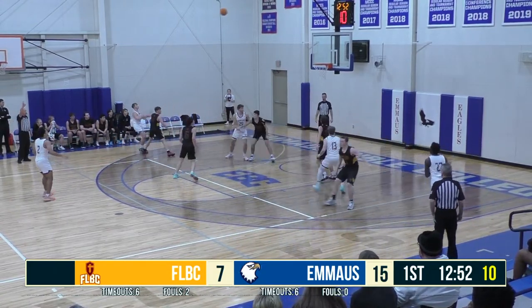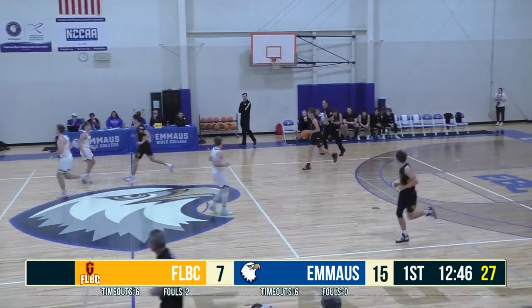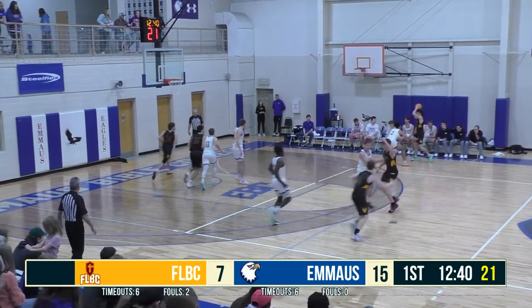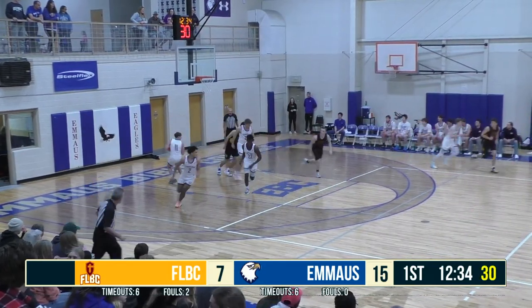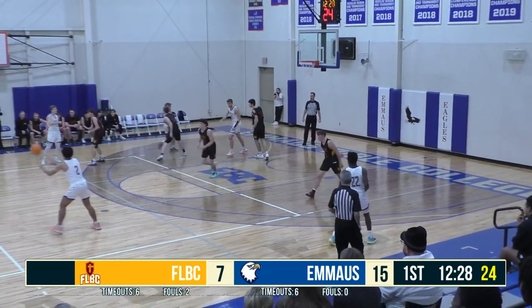10 on the shot clock. Set back three. No good. Tyler Casey a little off on that shot. A couple of times we had a moment where a cutter would have helped, but no one was cutting. Three on the way. No good. Casey with the rebound as he pushes the ball up the court.